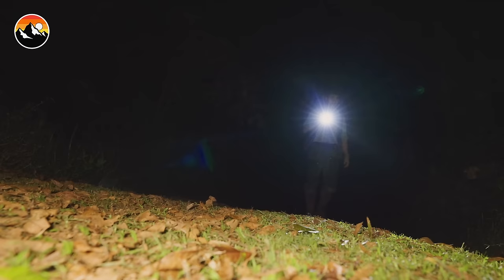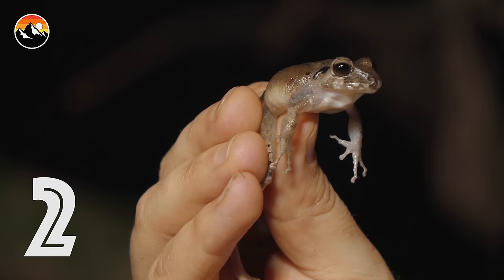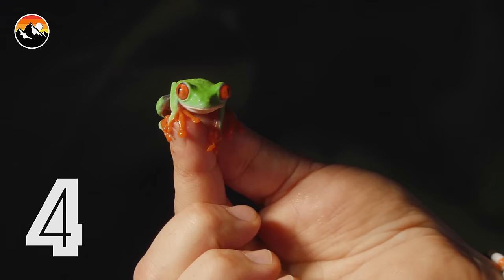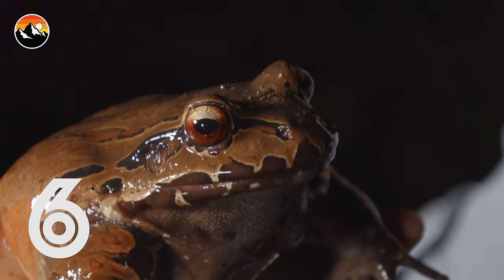Here's a quick recap. Streamside frog, thick-fingered dirt frog, splendid leaf frog, red-eyed leaf frog, dwarf glass frog, and last but not least, smoky jungle frog.